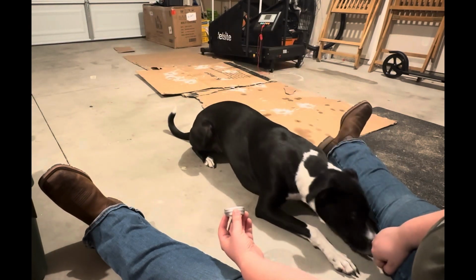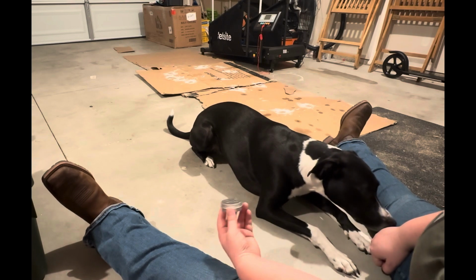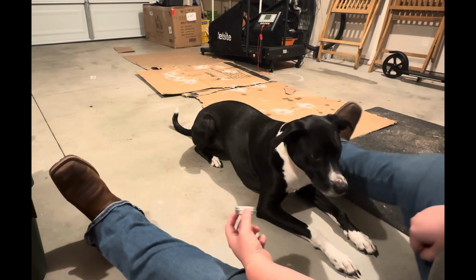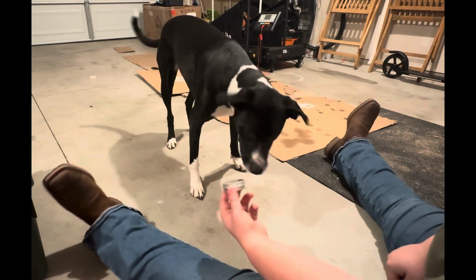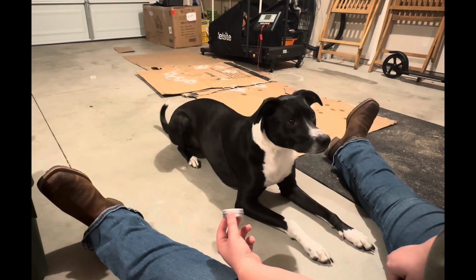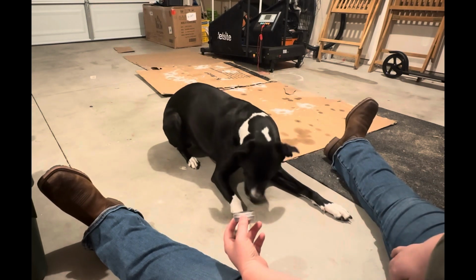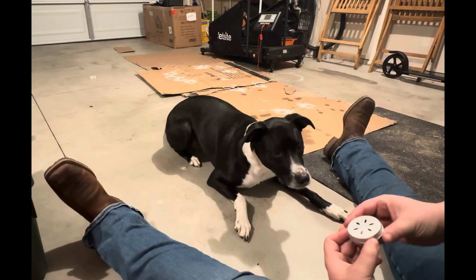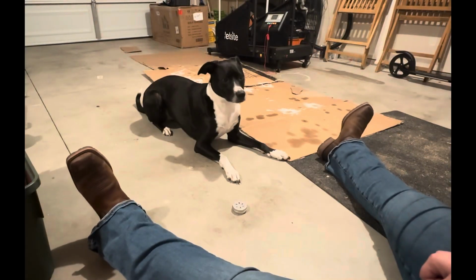See, she's laying down, but she did it to my hand that has the treats in it. I want her to do it when she does this. So I'm going to move my leg, ask her to get up. Down. Yes. Good. Okay. Do that more. We're going to practice this a couple more times, and then we'll come back to make it a little bit harder.